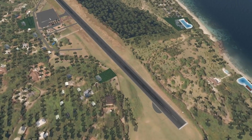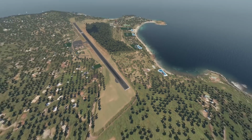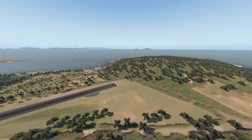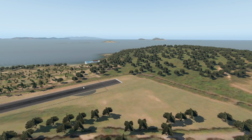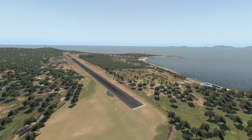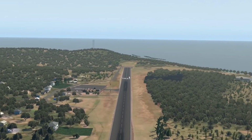But as you can see right here on the 18 side, there is no marking, which makes sense because there's also this mountain here in front of the runway, which means that landing on this side of the runway doesn't work. But taking off from this airport actually only works from this side, from the 18 side. Does this all make sense? I guess it does. Which is why the displaced threshold is here.